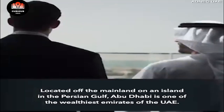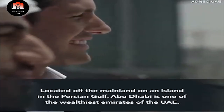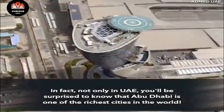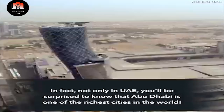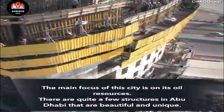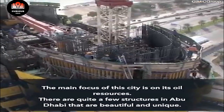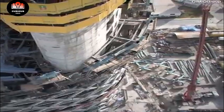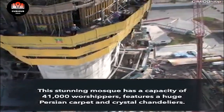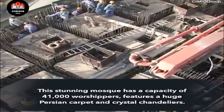Located off the mainland on an island in the Persian Gulf, Abu Dhabi is one of the wealthiest emirates of the UAE. In fact, not only in the UAE, you'll be surprised to know that Abu Dhabi is one of the richest cities in the world. The main focus of this city is on its oil resources. There are quite a few structures in Abu Dhabi that are beautiful and unique. For now, let's take the example of Sheikh Zayed Grand Mosque. This stunning mosque has a capacity of 41,000 worshippers, and features a huge Persian carpet and crystal chandeliers.